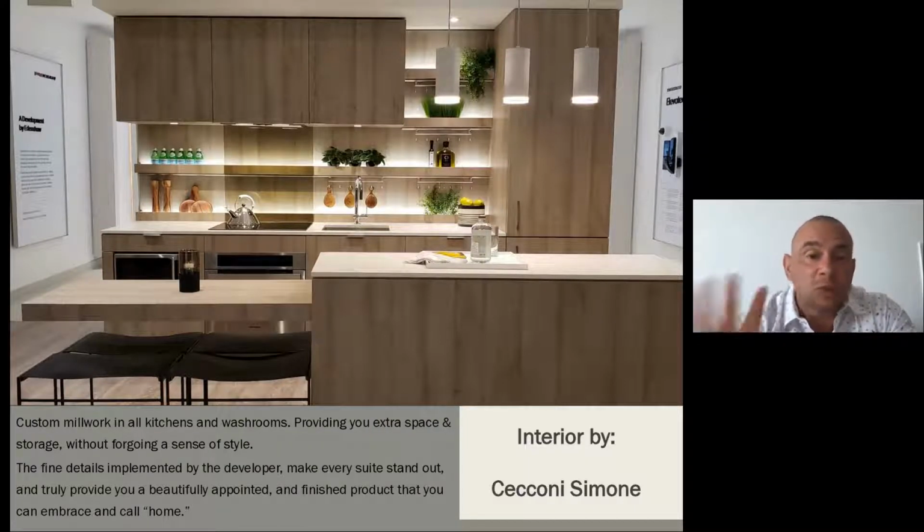So this kitchen will be standard. Custom millwork in all kitchens and washrooms, providing you extra space and storage without foregoing a sense of style. The fine details implemented by the developer make every suite stand out and truly provide you a beautifully appointed and finished product that you can embrace and call home. Or for those of you investing, your tenants can embrace and call home.